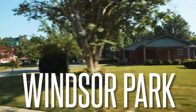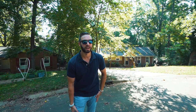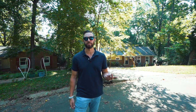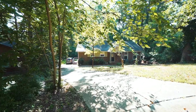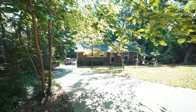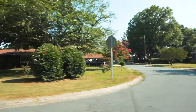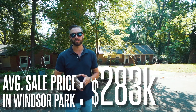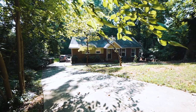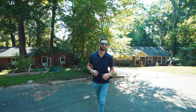In Windsor Park here, there's been a lot of growth. There's been over like 10% in the last year. It's grown so much that I even personally bought a house in here. This is it right here. It's a really cool opportunity because there are so many different ranches, split levels, two-story homes, and they go anywhere from like the mid hundreds to about $400,000, with the average being around $283,000.